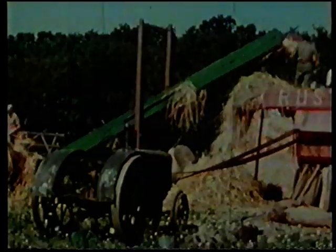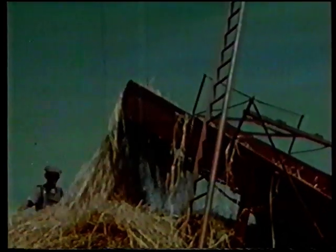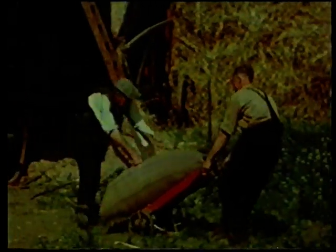Here they're thrashing out, and they've got a tractor to drive the drum. When there was thrashing to be done, they worked all day, from early in the morning till nearly dusk, for they had to take advantage of the tackle being available. The large sacks of grain were known as coombs, and with wheat weighed up to 18 stone.